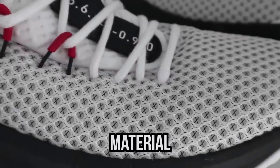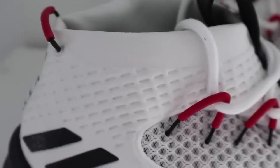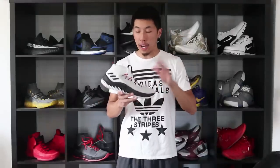Moving on to the materials, the Dame 4 has a ventilated textile mesh upper for lightweight comfort and breathability. It also has a neoprene collar that provides good comfort and fit. I like the materials on the Dame 4. They feel really nice, soft, and comfy. The mesh feels really flexible and strong at the same time, so you get a good combination. And with the neoprene and nylon around the rest of the shoe, you really get a nice, comfy, soft feeling around your foot. Not a lot to say about the materials, they get the job done.